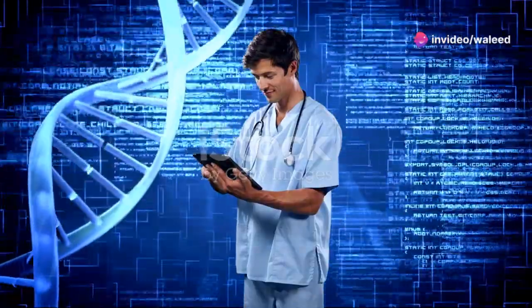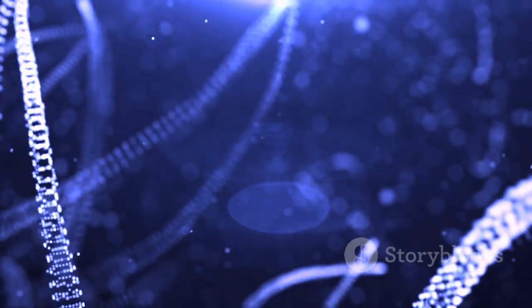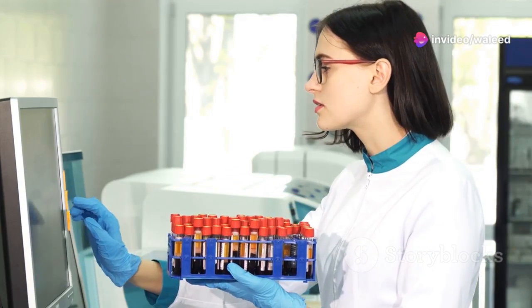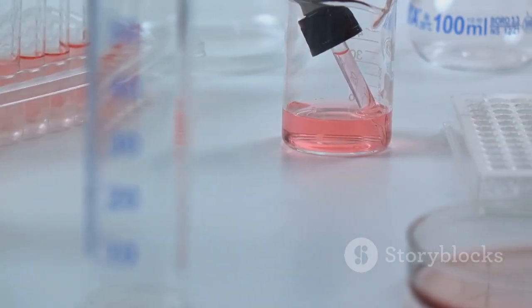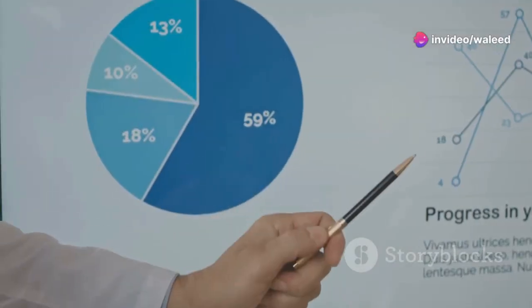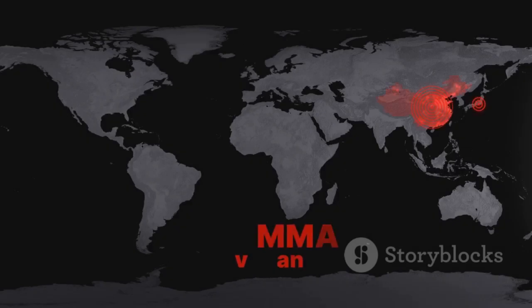So, what exactly causes Gilbert syndrome? The answer lies in our genes. Gilbert syndrome is caused by a mutation in a gene called UGT1A1. This gene provides instructions for making an enzyme called UDP glucuronidyltransferase. This enzyme is crucial for processing bilirubin in the liver. The mutation in the UGT1A1 gene leads to a less active form of this enzyme. As a result, bilirubin isn't processed as efficiently, leading to its buildup in the blood. This genetic mutation is relatively common, affecting about 3% to 10% of the population. That's right, millions of people around the world have this condition.